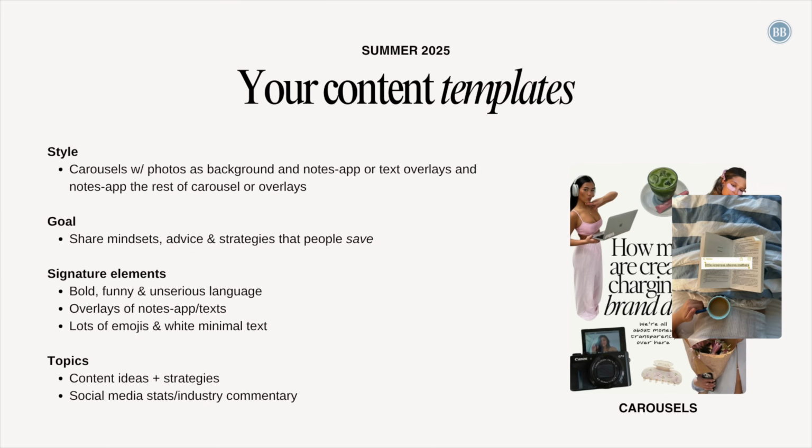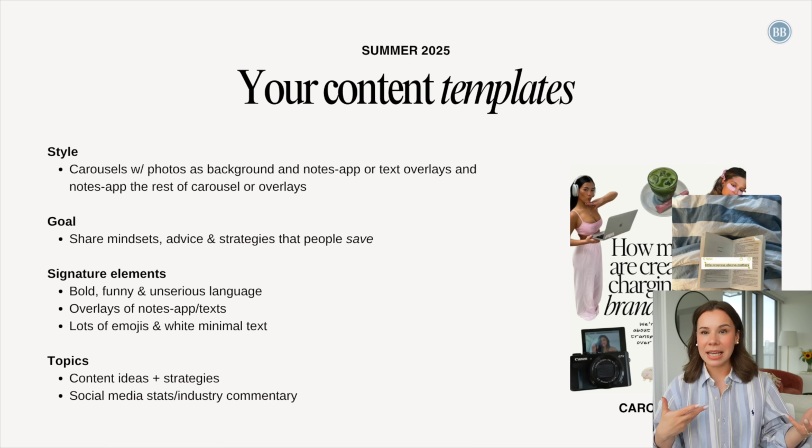Okay, and then my last template I'm gonna do are carousels. So I wanna create in Canva a very signature style of carousel that I'm gonna just repeat. I've done this over on the Busy Blooming Instagram. We did a really great job at that. So I wanna do the same for my personal brand.